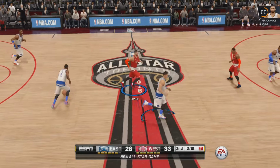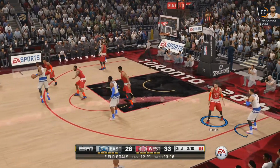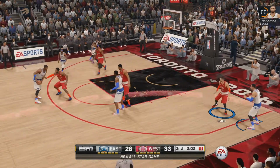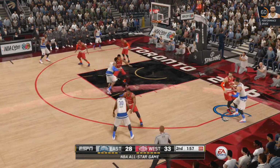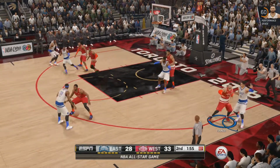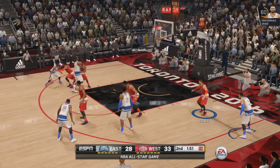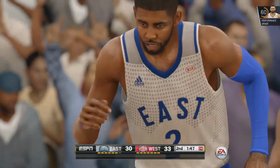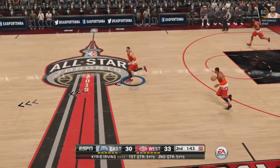Western All-Stars leading the East by a score of 33 to 28. To Bosch. Cutter, get a tag. Making the defense work with excellent ball movement. To Irving. Kyrie Irving with 6 points and one assist. Puts it in. Eastern All-Stars shooting 59% from the field in tonight's game.